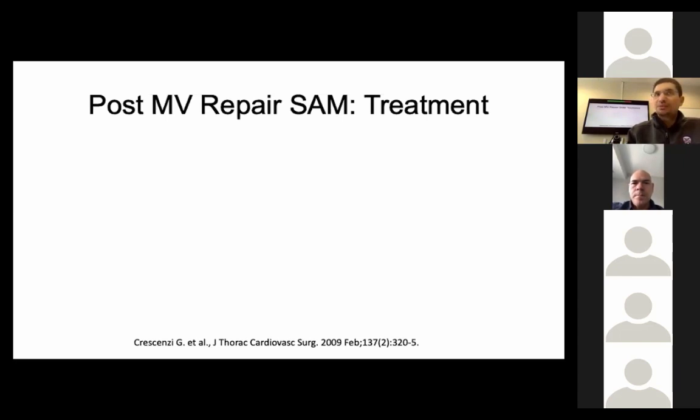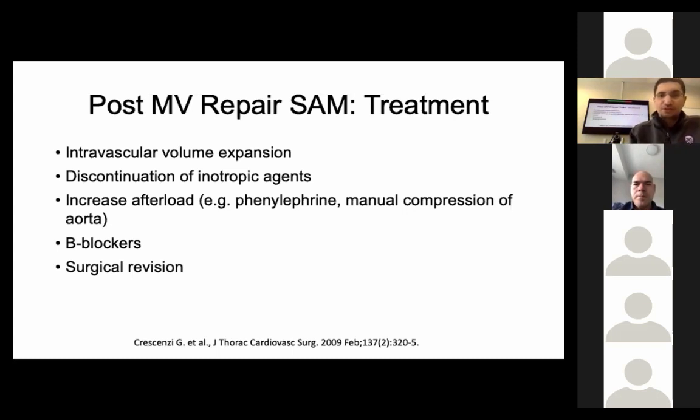And once you diagnose SAM, the important thing to recognize is inotropy is not helpful. Get them off whatever they're on in terms of inotropy. Go with afterload increase, filling the tank with volume. And so essentially what you'd want to do is first fill the tank up, make sure that their LV dimensions are at the maximum they can be. Essentially, why does flow acceleration happen? It is because you've got a narrow LVOT and a redundant anterior leaflet.